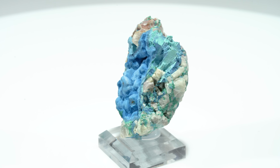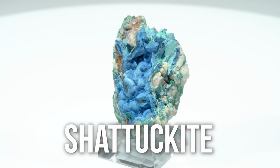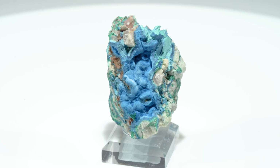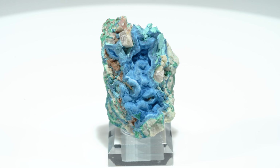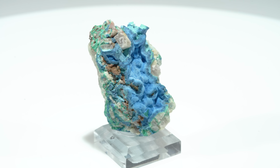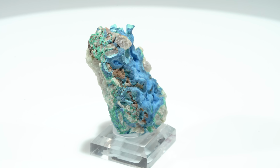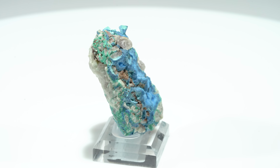So this is shattuckite. Shattuckite is, or it can be, a pseudomorph of malachite. It gets its name from the Shattuck Mine in Arizona, where this mineral was first found in 1915. It's also found with quartz sometimes. It's not physically velvety, but it has a low hardness of around 3.5.